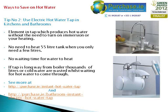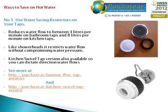And I suppose the last thing we'd say about these is if your tap is a long distance from the boiler, you're probably wasting thousands of litres of cold water every year while you're just waiting for the hot water to come through. And with water rates imminent, this is another reason why this product is worthwhile, and it certainly is one of the more popular products on purchase.ie so far in 2013.